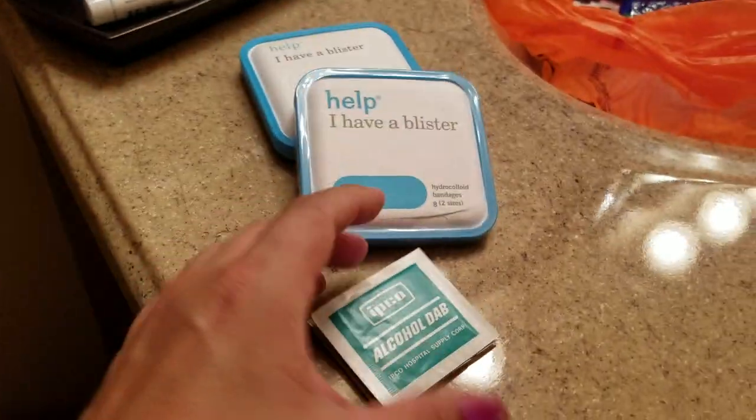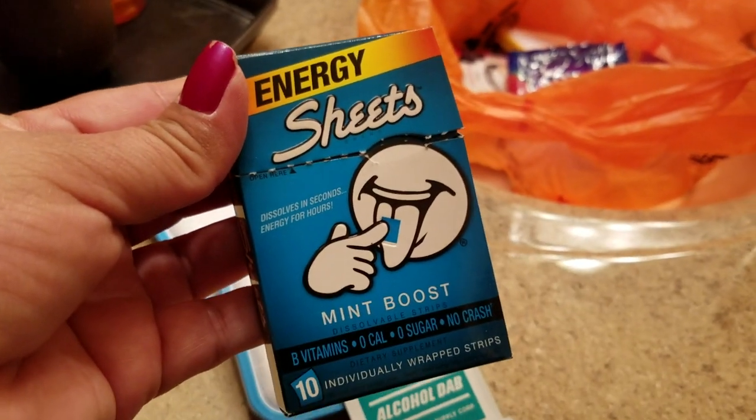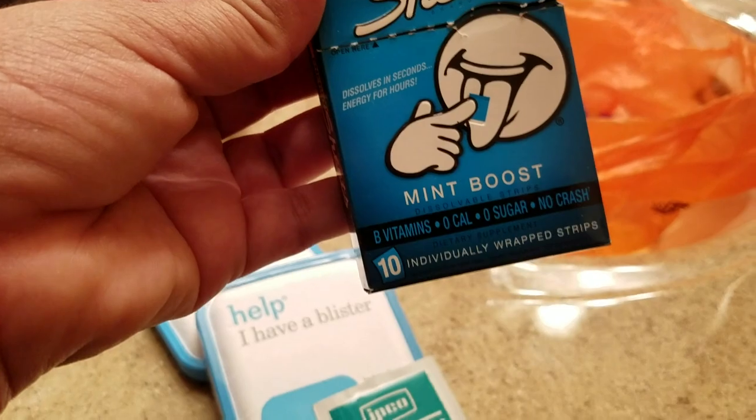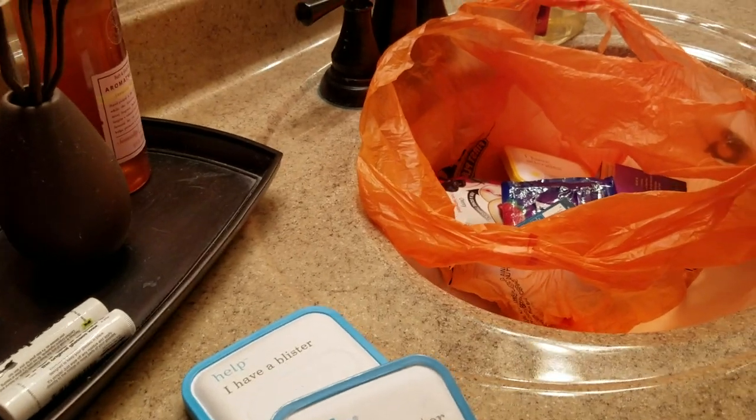Here's another blister. Here are alcohol dabs. Definitely need those. Mint boost. What the heck is this? Dissolves in seconds. Energy sheets. No, we don't need that. Here's another Nerd Wax. Awesome. I'm telling you, go check it out.